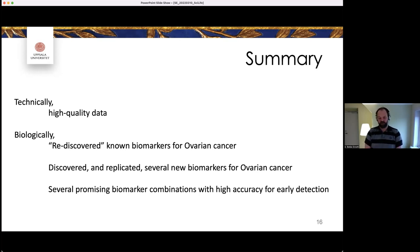And we also were able to piece together with multivariate analysis several promising biomarker combinations, where we achieved a really high accuracy, especially for early detection.